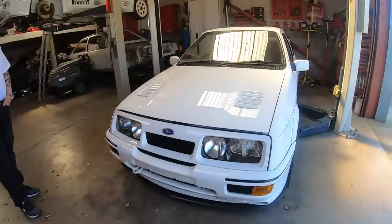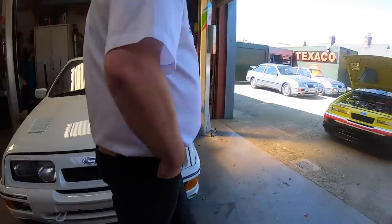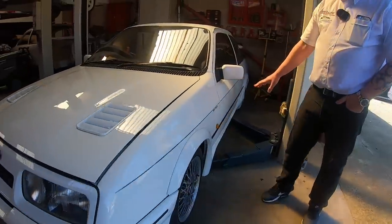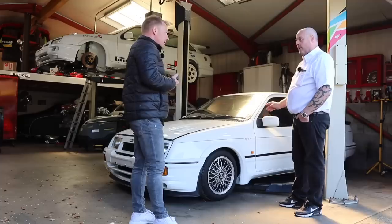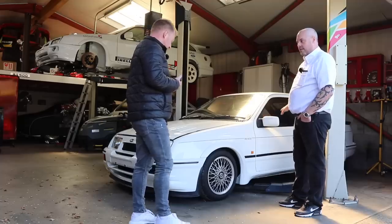We can. So on the outside, Paul, we've got quite a few differences as well, haven't we? There is. Obviously the first one is the pinstripe. That was fitted at Tickford. Another myth is that there's a different colour stripe on different cars, like the white cars are different to the black cars. It's exactly the same stripe.